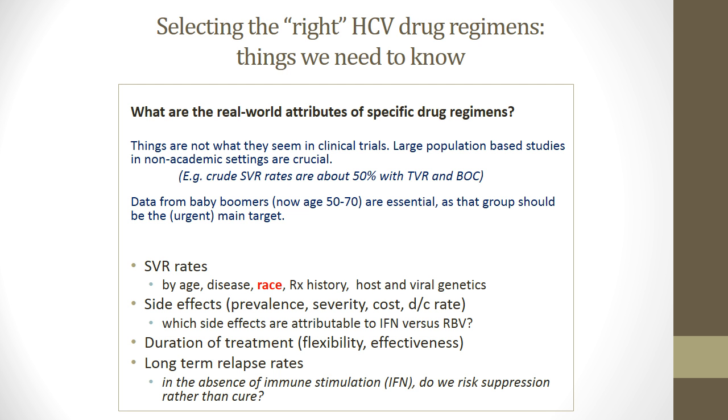I think even more important is that we need to focus on data from baby boomers in terms of priority and impact in the United States. Most of our hepatitis C patients are baby boomers, and they've now started to reach the age of 70. They're moving into Medicare, and they are the group that is the most likely to be approaching or already have disease. And so they're not always the group that are participating in clinical trials.